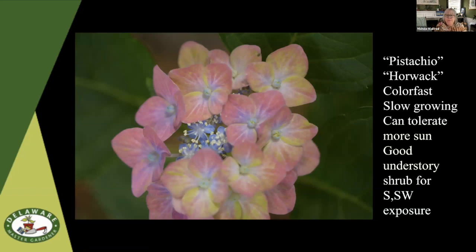I have three of them. They're very particular about where they are planted. They like a little bit more sun than a traditional macrophylla. They are slow growing. But if you want a little pop of color, and I would say I put them in the dwarf category, you could plant them in front of a flower bed that gets maybe a little bit more sun. They didn't bloom at all in full shade where I originally had them.